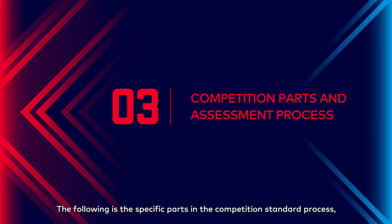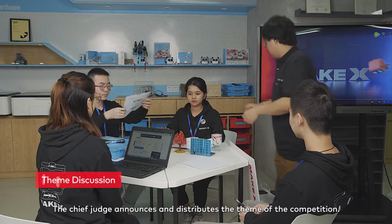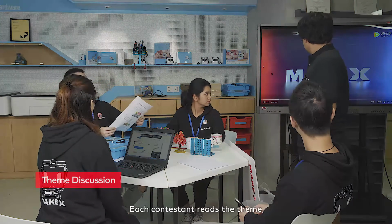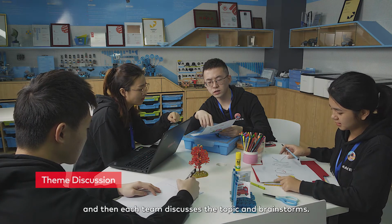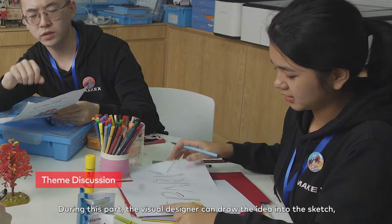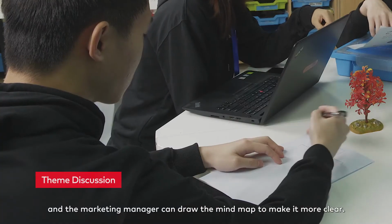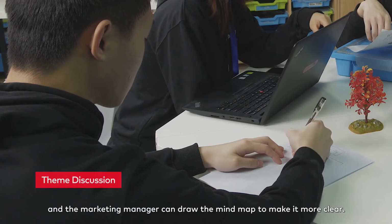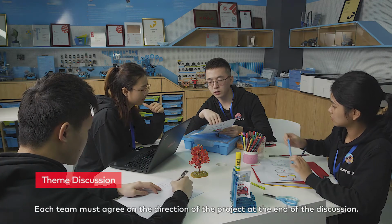The following are the specific parts in the competition's standard process, including the specific behavior of contestants and judges. Theme discussion. The chief judge announces and distributes the theme of the competition. Each contestant reads the theme, and then each team discusses the topic and brainstorms. During this part, the visual designer can draw the idea into a sketch, and the marketing manager can draw a mind map to make it more clear. Each team must agree on the direction of the project at the end of the discussion.